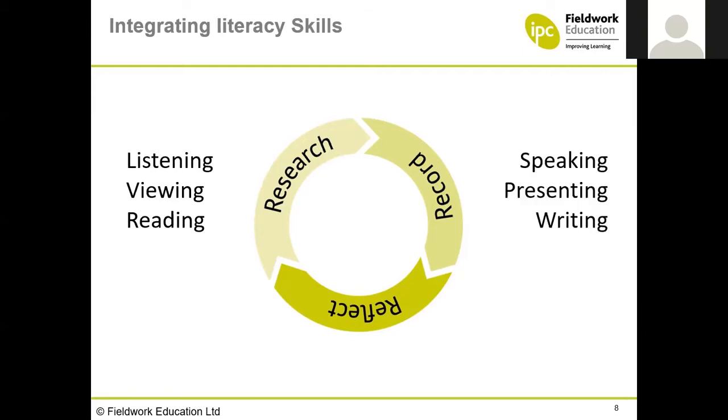So then we have the record side of things, which are more of those productive language skills. So the speaking, the presenting and the writing, and the emphasis on these may change depending on the level of language that the child has. It might change by age, but there should always be opportunities for all three of these things happening for everybody.